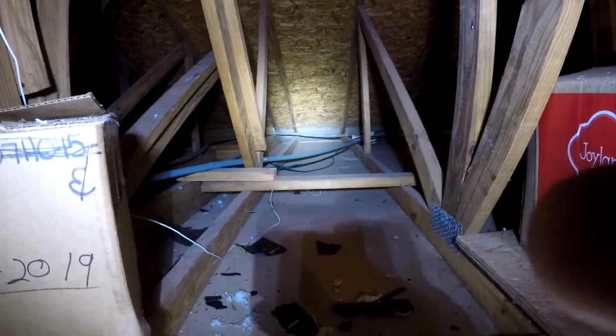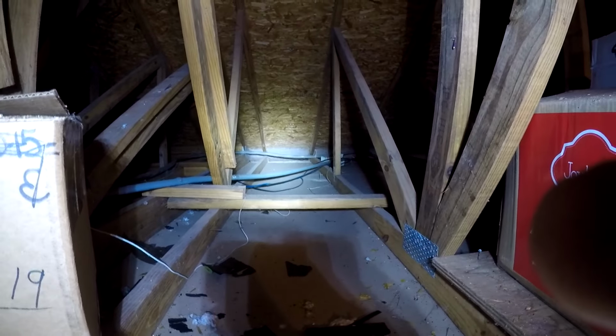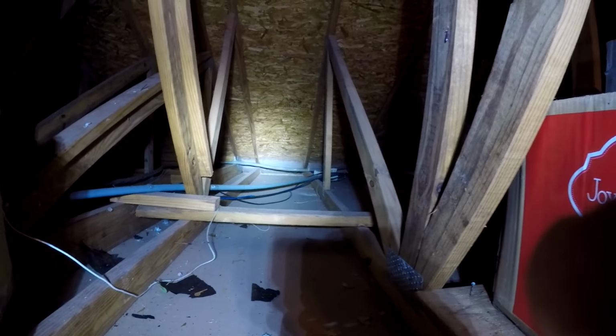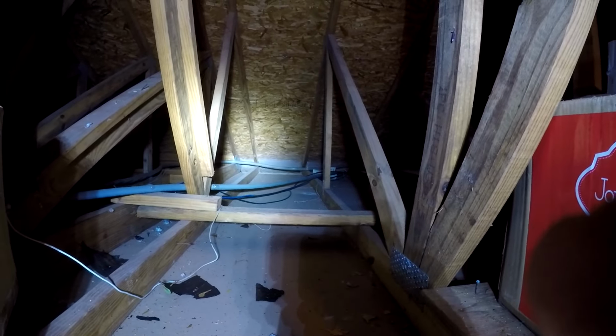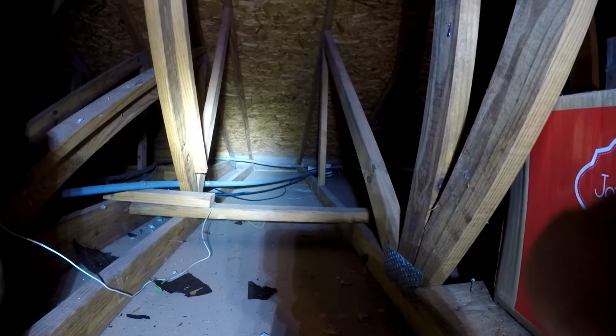So right over there in that corner is where I plan to have the exhaust for the AC unit come up and exit through the soffit right over there in the corner of the roof. Now it's already a bajillion degrees up here, so I don't think having a little bit of an exhaust leak from that thing is gonna affect much up here at all, and most of that air should go straight out the soffit and be totally fine.